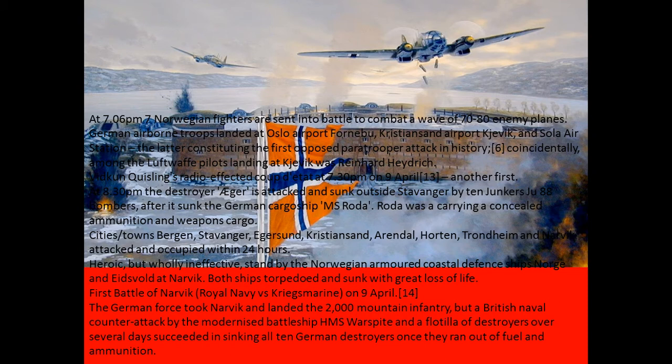Coincidentally, Vidkun Quisling's radio effected a coup d'etat at 7:30 p.m. on 9th of April. One of the major German leaders, Reinhard Heydrich, eventually the Protector of the Reich, landed at Kristiansand. And this was early in the major invasion.